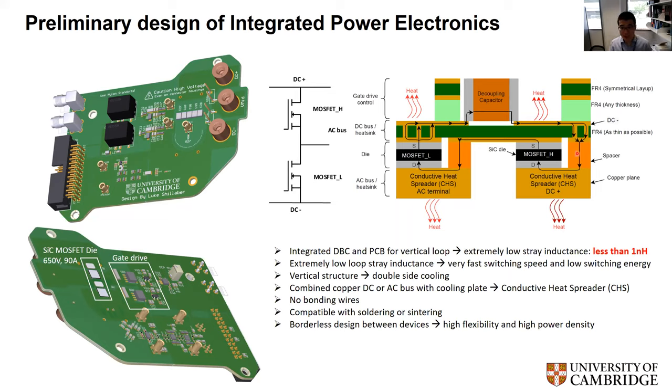And also, for example, the heat sink. The heat sink uses a thermally conductive material like metal. And conductors, no matter your AC bus bar or DC bus bar, are also made from metals. So they should have the same function as thermal conductivity.